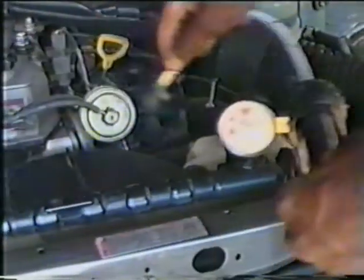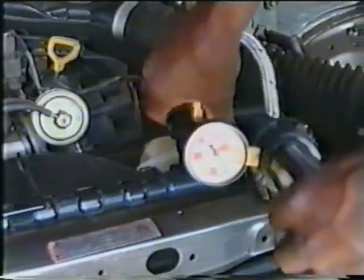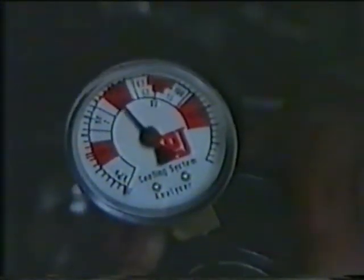We can also check for cooling system leaks without removing the radiator by using this pressure test gauge and pump. Pump to a pressure of 100 kPa. A loss of pressure on the gauge will indicate that there is a leak in the system. Pressure caps can be tested in a similar manner.